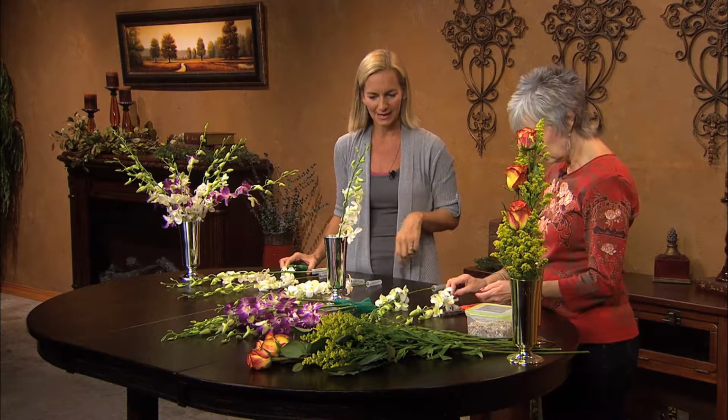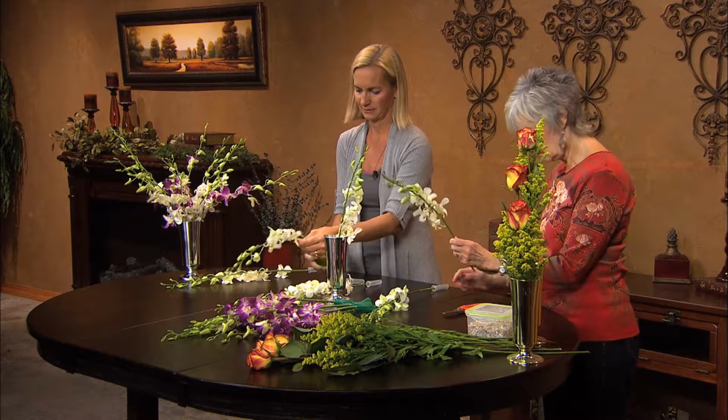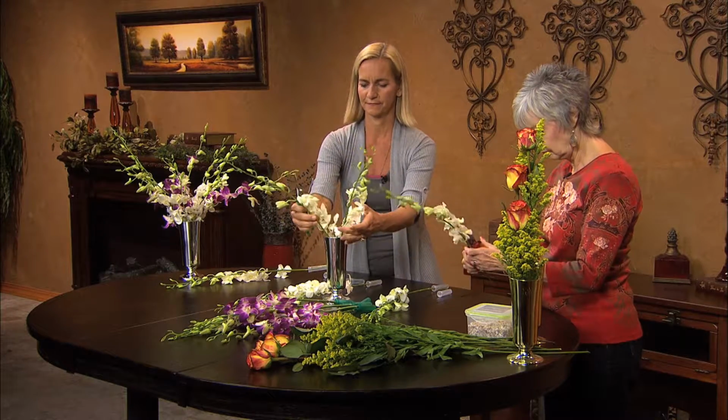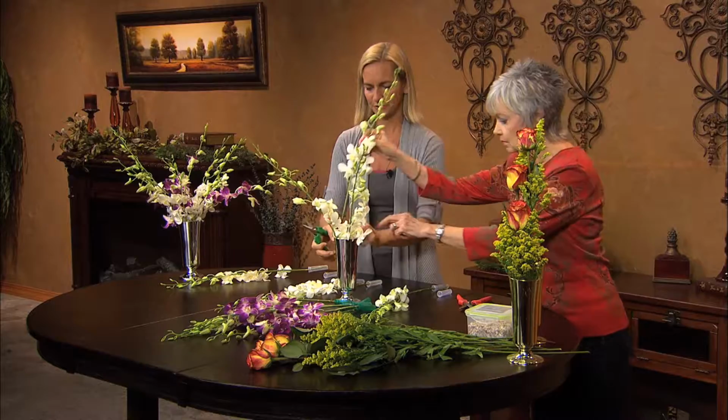And then with the white, we're going to add our purple. So if you want to go ahead and slide off a vial there, and leave yourself about 4 inches or so on your stem. Yep. And we're just going to go around and around in a circle. So go ahead and lay that in there and let it arch out naturally.